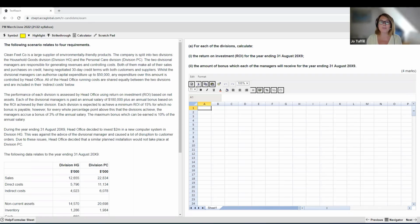Now, I just want to clarify for everybody, your exam is called performance management. Therefore, the examining team have said that you will get a performance evaluation question. And they could be from the divisional performance area of the syllabus, or they could be from the not-for-profit area of the syllabus where you do an evaluation. They could be a balanced scorecard question, a building blocks question, or a type of profit ratio analysis question with non-financial indicators as well. You are going to have to do a performance evaluation of some kind, okay?